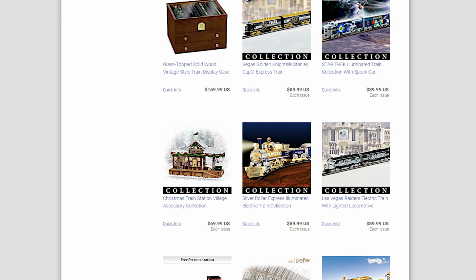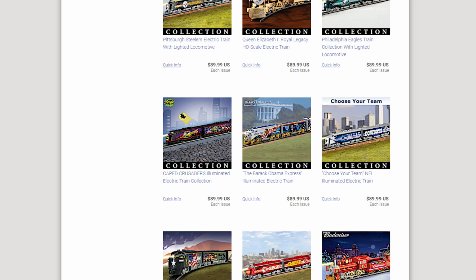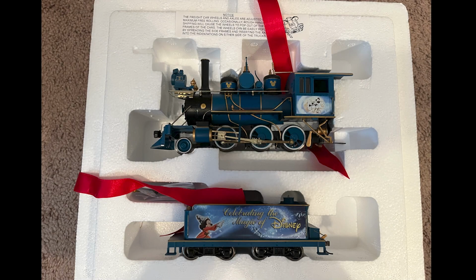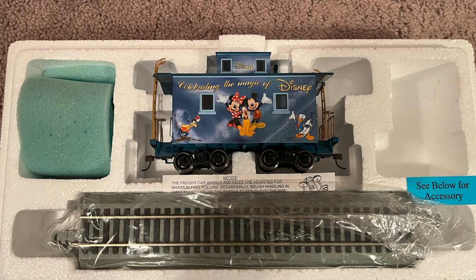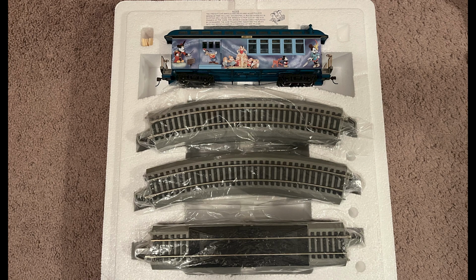This allows you to have a basic set with everything you need, and that being said, these collections usually have 12 pieces in total to obtain. Every train is usually a reskinned Bachmann loco or rolling stock. The packaging of each issue comes in styrofoam boxes of varying shapes. There's nothing special about them, but they do hold the items nice and snug.